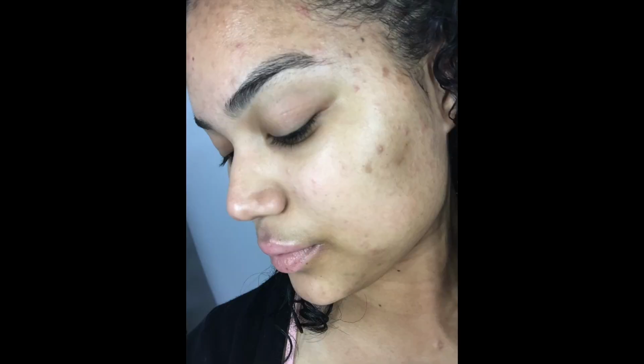As you can see, I had lots and lots of scarring. Not very much of indentations in my skin scarring, like type of scarring, but I did have lots of dark spots and hyperpigmentation along my forehead and the outer areas of my cheek. And also, I did also have lots of breakouts, especially when that time of the month comes around.